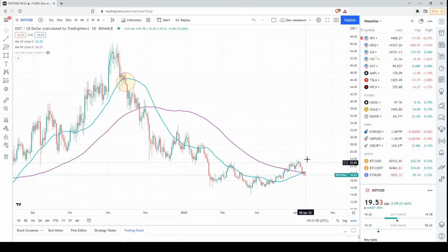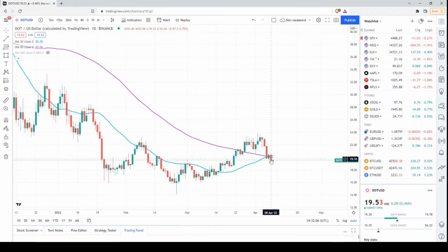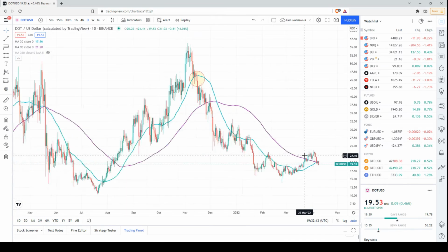Yes, during the recent rebound, the price surpassed for a couple of days, or let's say for a week or 10 days, the 3-month moving average, but now we're at the 3-month moving average, or slightly below the 3-month moving average. That's why we have to be really very cautious. I would say that the price is at a crossroads.